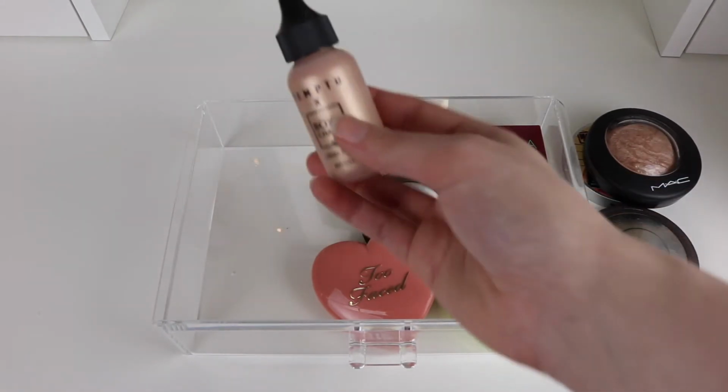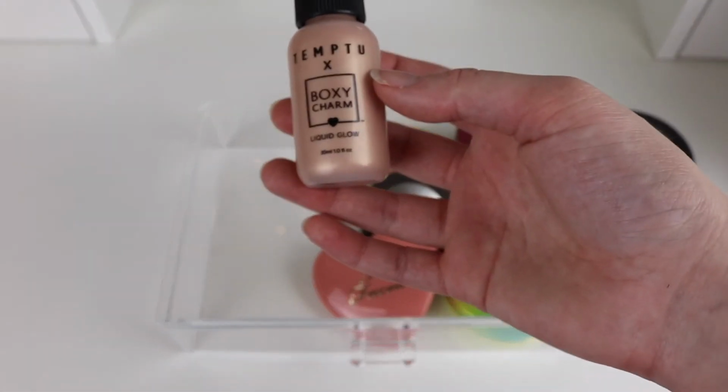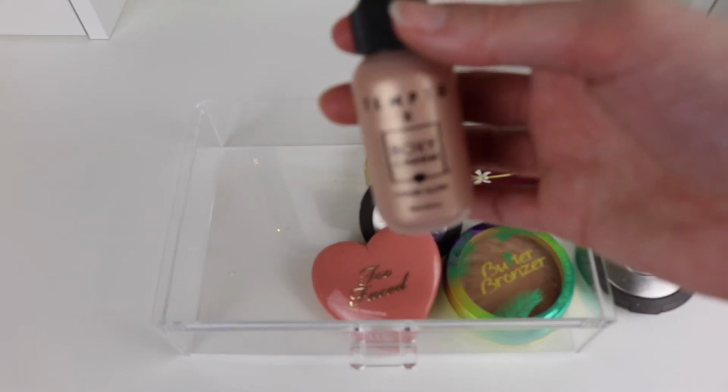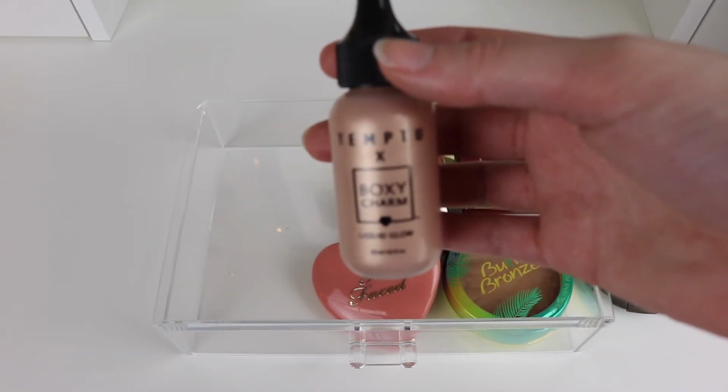And then I also got this in my BoxyCharm for May, and I kind of want to play around with some liquid products a little bit more. I tend to use powder. I don't think it has a color name. I don't know if it's actually going to work for my skin tone, but I'm definitely going to try it out a little bit more.